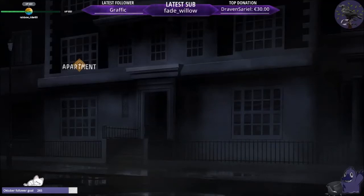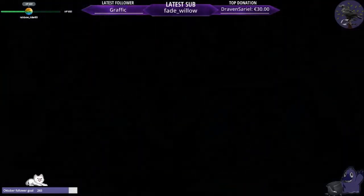Apartment. James Bond, yes. They've been the big inspiration for James Bond and Ian Fleming, who wrote them. So I'm hoping for a good detective story here, mystery. We're going into the apartment.